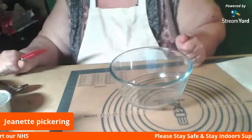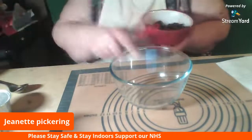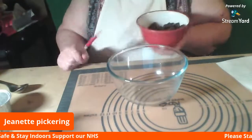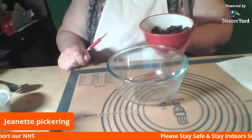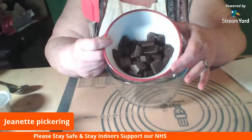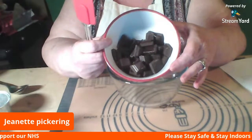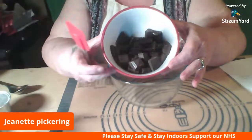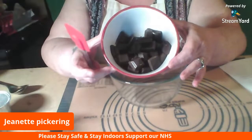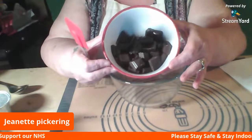Jackie says it looks nice already, even though it's cocoa powder. Right, so in a separate bowl, you need 200 grams of dark chocolate. This is not cooking chocolate. This is just normal chocolate. Oh, she's going to send us some pictures.